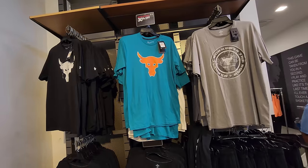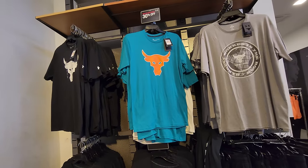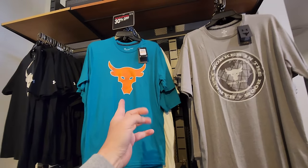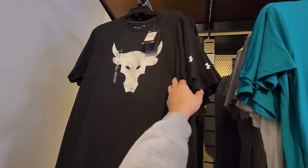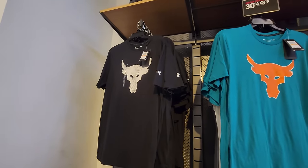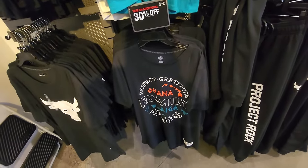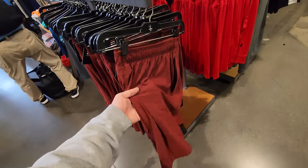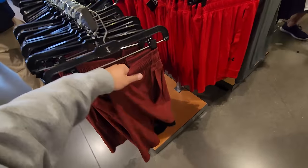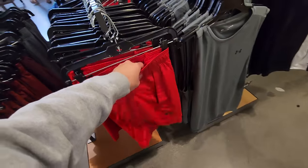Okay. We've been finding a few Project Rock shirts here and there at Ross, but you have to go to 18 different ones. Here, get them for 30% off. Not too bad, normally $40. So 30% off of that, what, 28 bucks? A few different styles, all of them 30% off, it looks like. Score of the week, shorts go for 15 bucks. Workout shorts, these are hella thin, hella thin. And you wear these to the club, to the gentleman's club? I don't know.